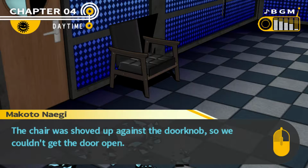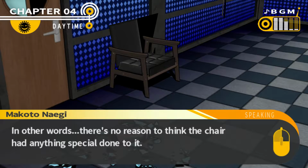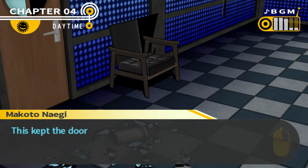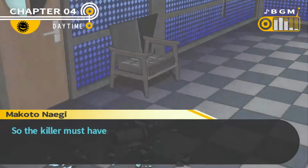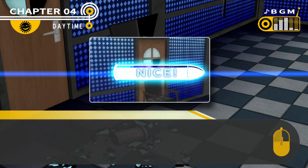The chair was shoved up against the doorknob, so we couldn't get the door open. There's no evidence that any kind of string or mechanism was used on the door. In other words, there's no reason to think the chair had anything special done to it. Having examined both the door and the chair, there's no doubt the reason the door didn't open was simply because the chair was shoved up against it. This kept the doorknob from turning and the door from opening, and there was no evidence of the door or chair being tampered with or anything like that. So the killer must have created the locked door from the inside, not from the outside.